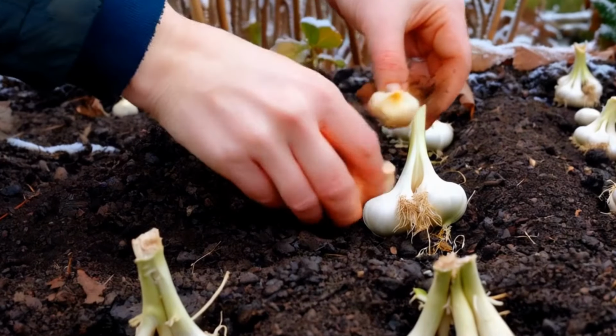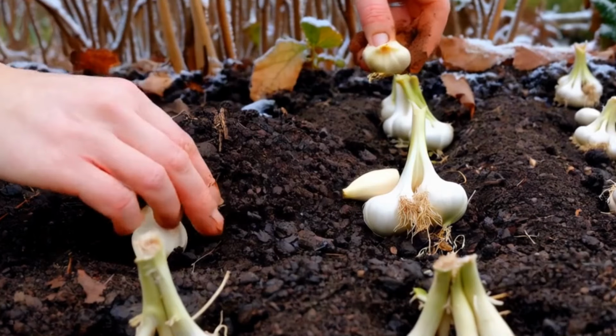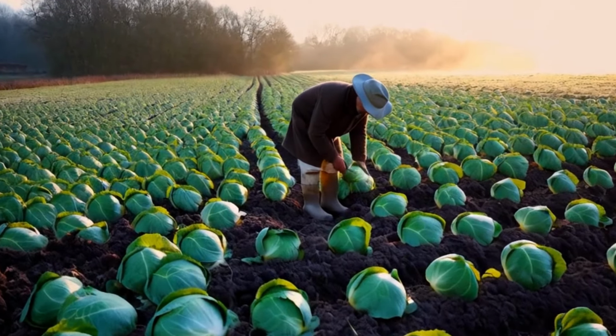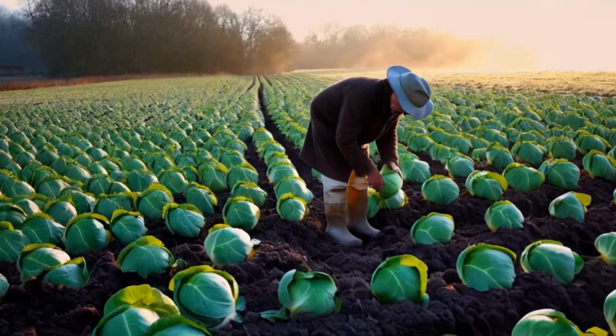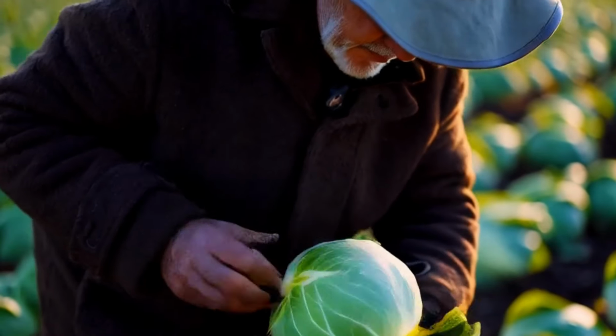Garlic not only tastes amazing, but also has natural pest-repelling properties, which makes it an excellent choice for your winter garden. 8. Cabbage. Cabbage! Another cold-hardy vegetable that is perfect for Zone 5.